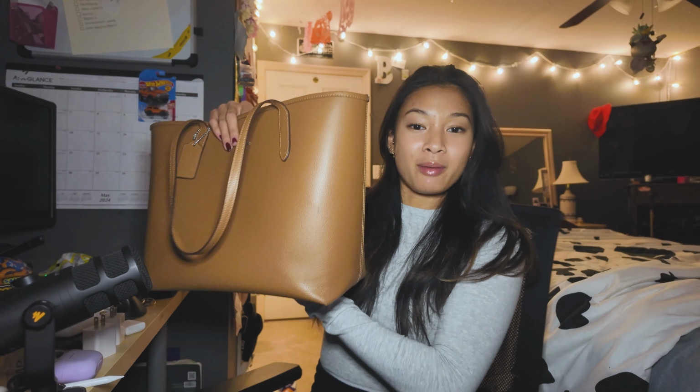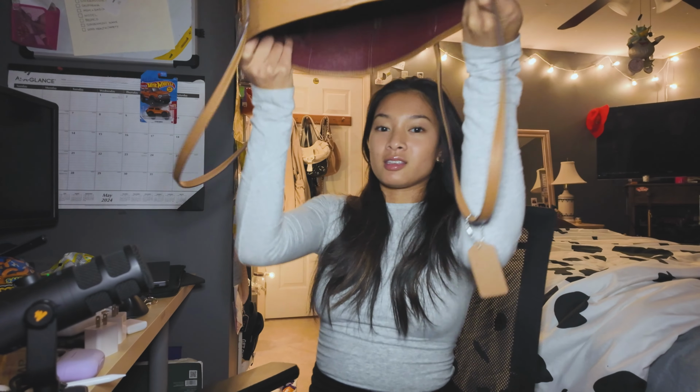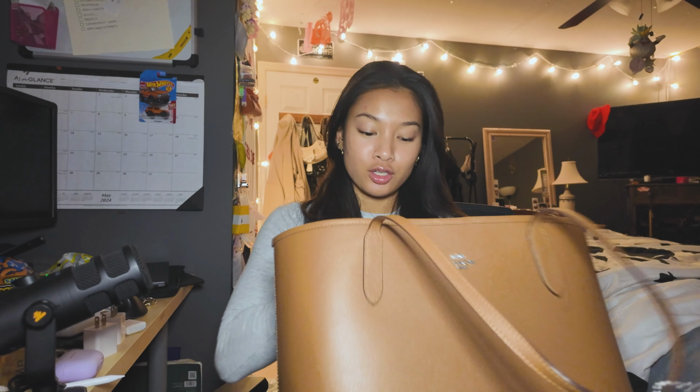Bella, my niece, got this for us when we were in Vegas. She gave us little goodie bags, which was so cute of her. So one of the things in there was this little peach thing. Yeah, that is everything that is in my bag. Honestly, this is a good thing because now I can start from scratch with this bag because there's so much stuff in there.